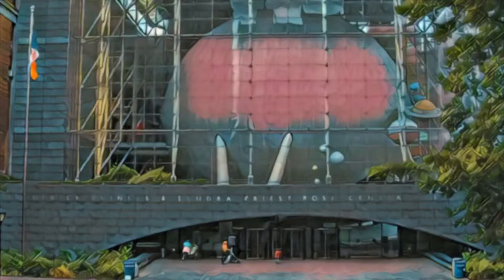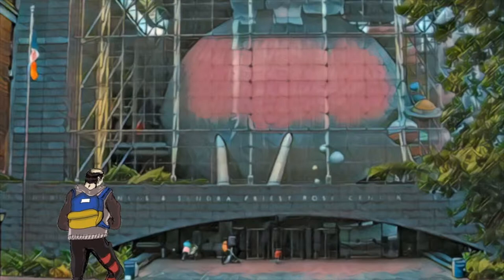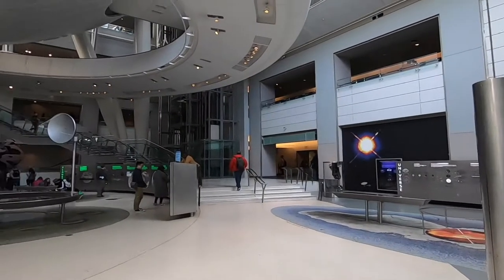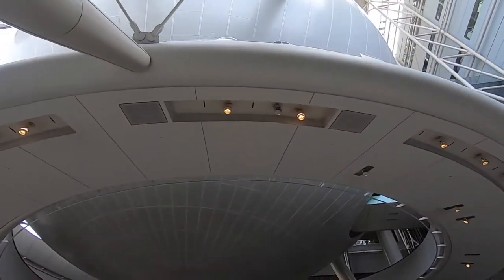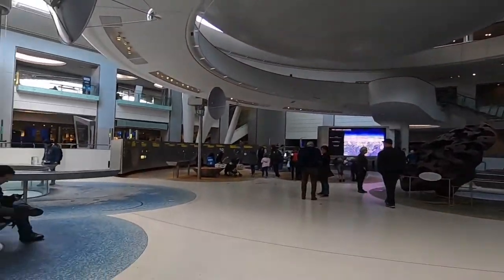This is me going in through the Hayden Planetarium, which is connected to the Museum of Natural History. And this is me going in there, artist illustration. And this is inside the planetarium. Once again, this is all connected, and the donation is a suggested donation. You don't necessarily even have to pay.